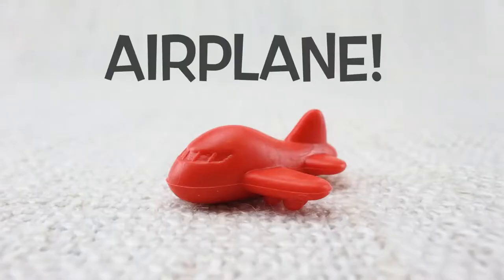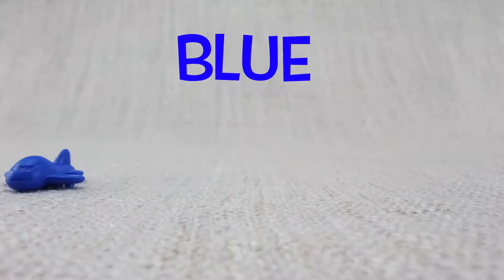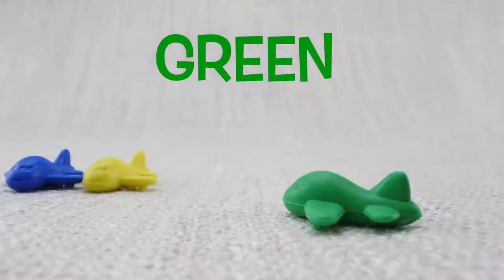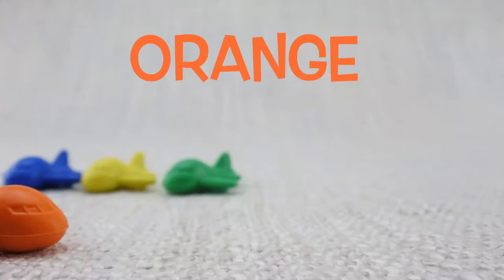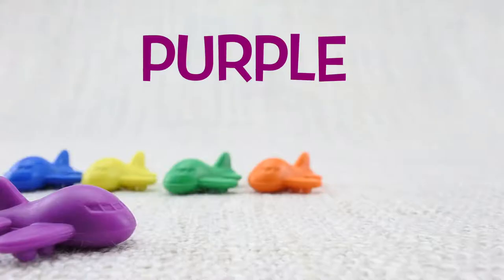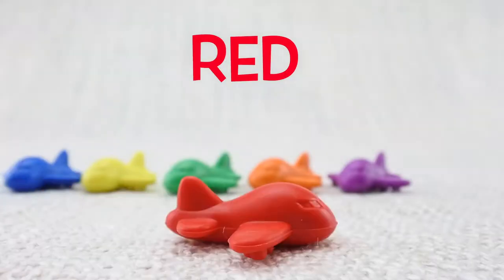This is an airplane. What sound does an airplane make? Here is a blue airplane. Here is a yellow airplane. Here is a green airplane. Here is an orange airplane. Here is a purple airplane. Here is a red airplane.